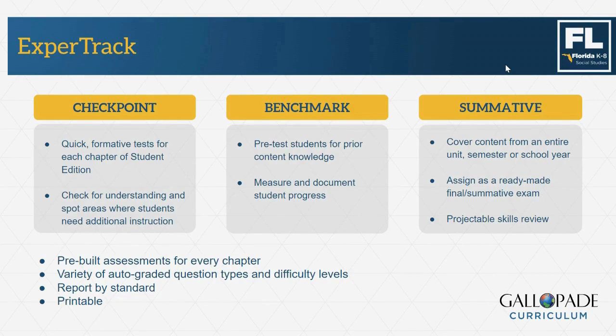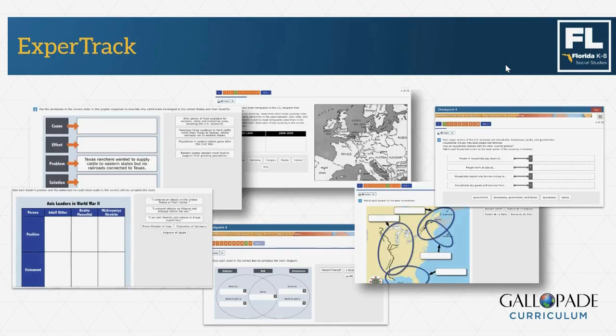They do provide reports by the standard, and they are printable. If you decided you wanted to do a printable version of them, they are printable as well. It's really up to how you want to do it. In addition, you can see here what we have in those is our technology enhanced questions.